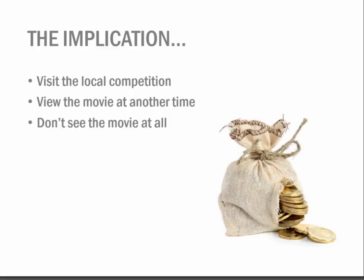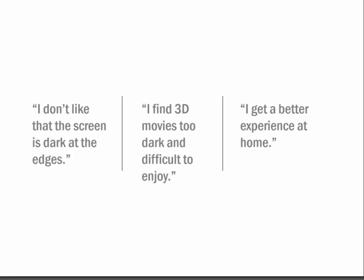So the implication, if your customers can't get to sit in the seat that they want, well, many will go and visit your local competition if you've got it. They may well choose to view the movie at another time when they can get to see the movie in that seat. Or alternatively, they might not see the movie at all. Likewise, they might use some of those other sources we spoke about earlier, such as Netflix, or wait for a DVD release in order to see the movie. But the net effect of that is lost box office revenue.